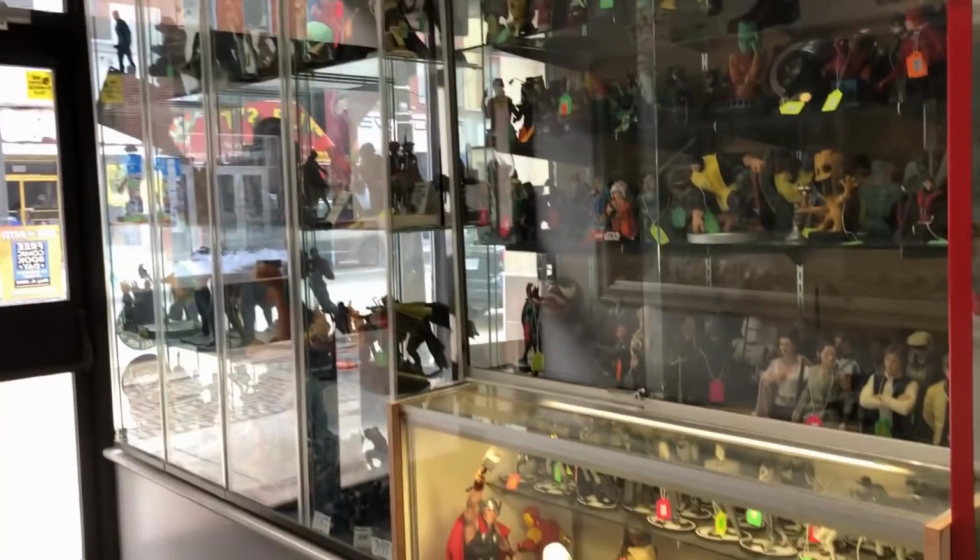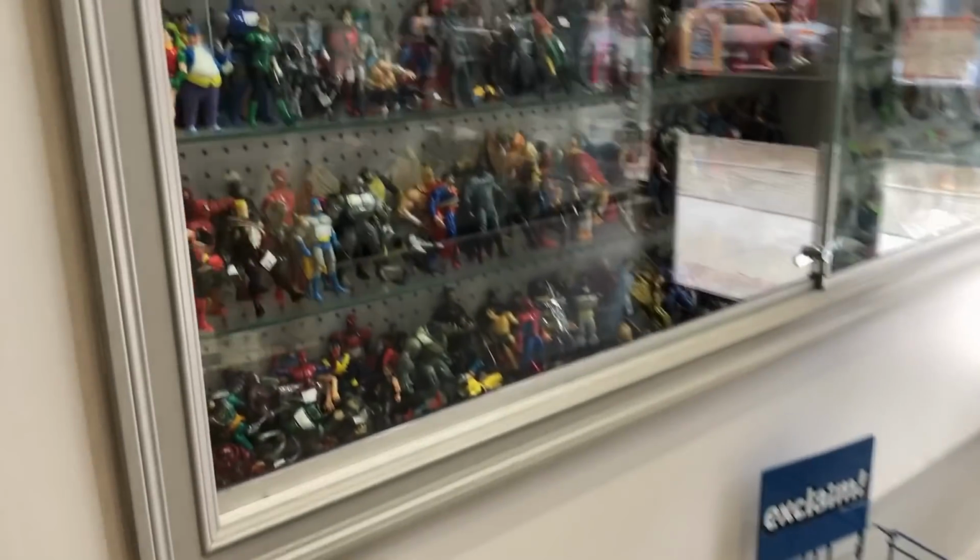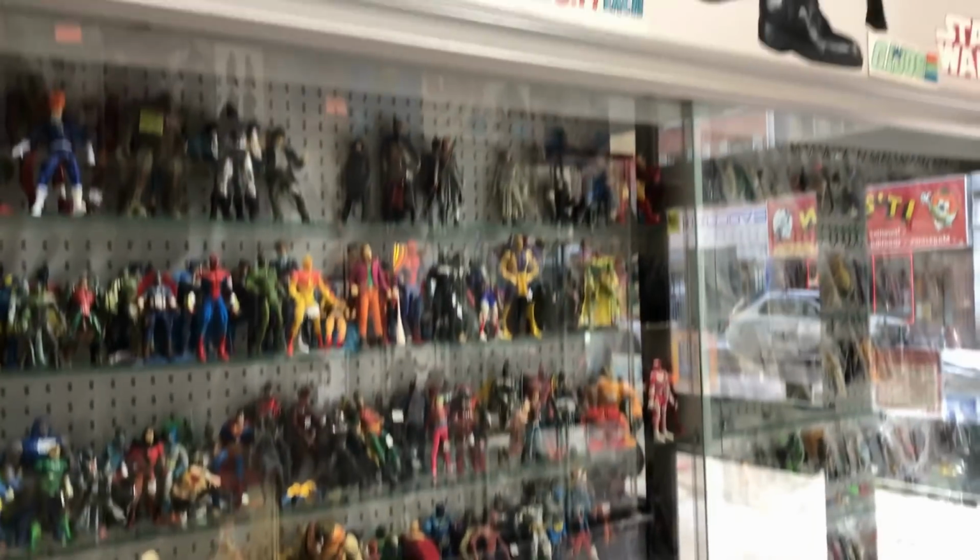So guys, once you're in, it's got quite a few collectibles and statuettes and things right by the front door. You can see a lot of Star Wars stuff there. On the other side, you've got G.I. Joe action figures. Got a huge Darth Vader up there. There's also a lot of Star Wars figures on that wall. Tons of Funko Pops lining this store.